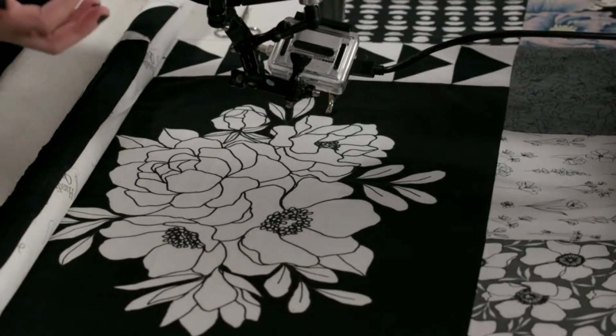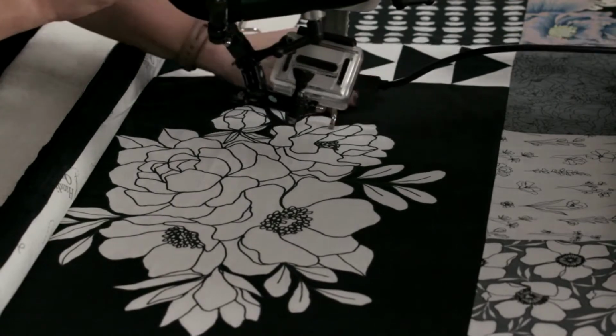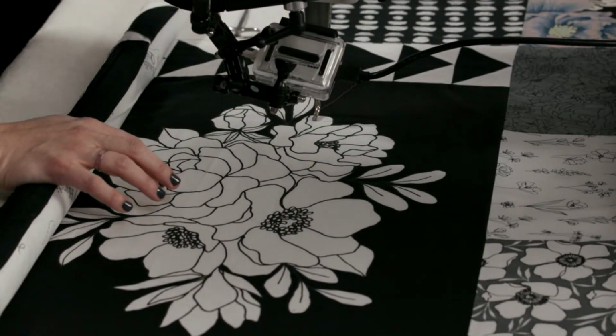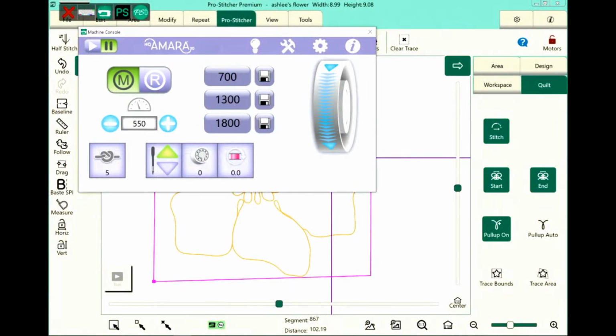Okay, so the first thing we need to do is disengage our gears. We need to be in true free motion here. For micro quilting, we're going to open back up the Amara screen and put it in manual. I've got it at 550 there. We're going to take that speed up maybe to 600. Why is that? Just because you want to make sure the motor and the needle are cycling fast enough that you don't end up with big stitches. Okay, that makes sense.